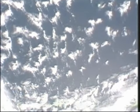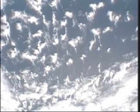This is a live view from the International Space Station looking back down at the Earth as the vehicle is just crossing over the Southern Pacific Ocean.